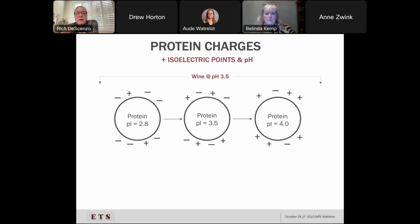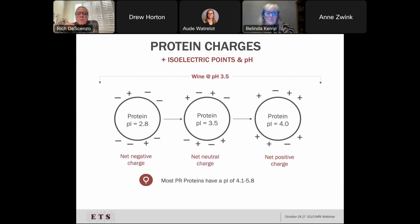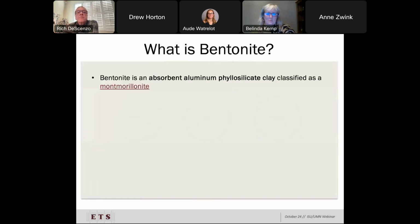The protein with a pI of 2.8 has a net negative charge, so it's also not going to interact with the bentonite. But the protein with a pI of 4.0 has a net positive charge, so it'll interact with the bentonite. And so most pathogenesis-related proteins have pIs of 4.1 to 5.8, which is why with most wines we're able to fine them out with bentonite. However, if you have a high pH wine, your bentonite fining may just be less efficient.